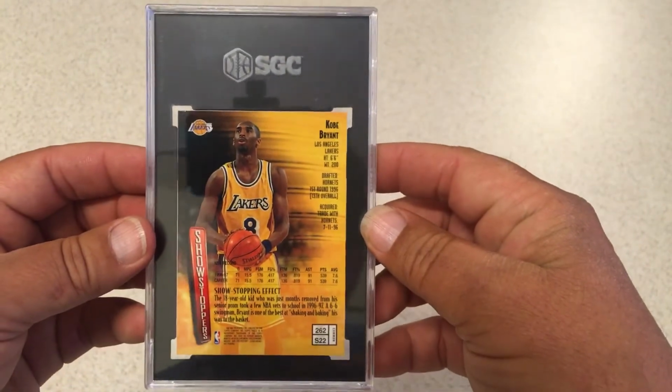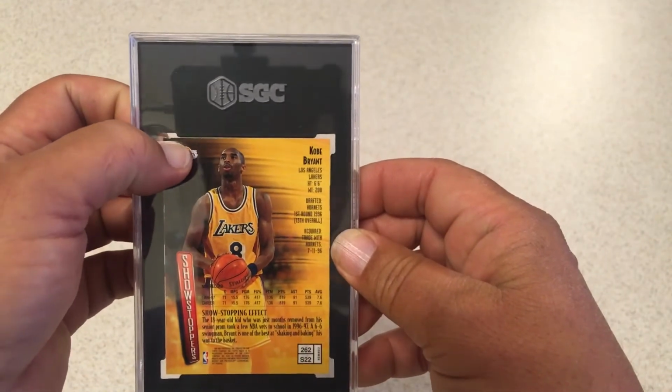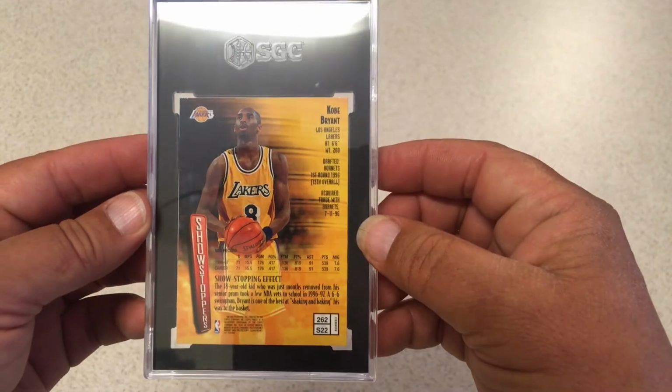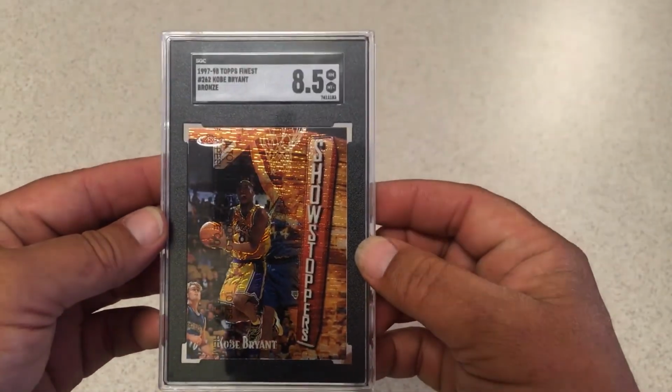It's another one that's difficult with this darker border on the back. It's got little chips on it and stuff like that. I'm sure that's the reason why it didn't do any better than an 8.5. Still a cool card though. It's the Showstoppers.